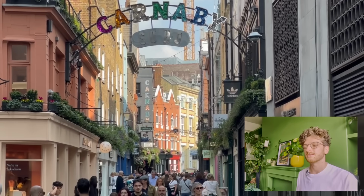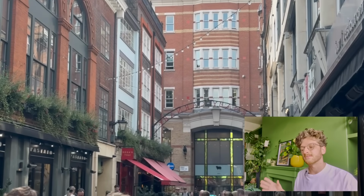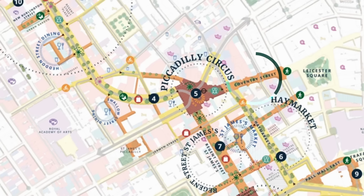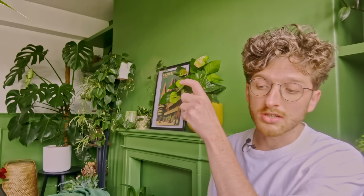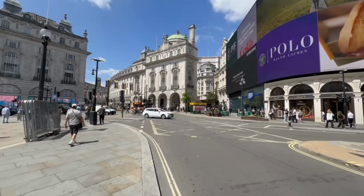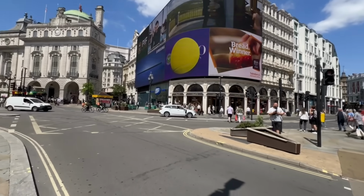So I'm imagining that they're going to create something a little bit like Carnaby Street, with all these restaurants and bars kind of spilling into the street. Now moving on up to Piccadilly Circus, this will remain open to traffic. However, Coventry Street, which currently connects Piccadilly Circus with Haymarket, is going to be closed. Pedestrianising Coventry Street is also going to have a huge impact on the amount of pedestrian space at Piccadilly Circus.